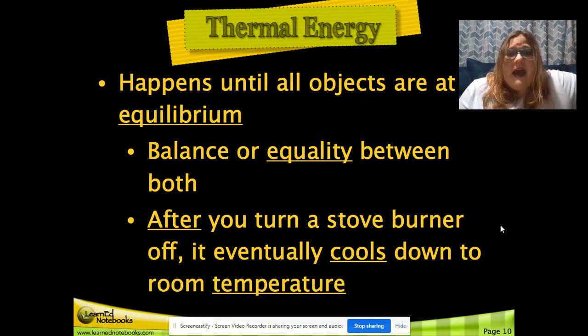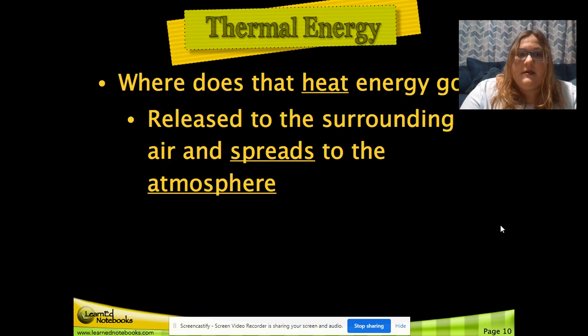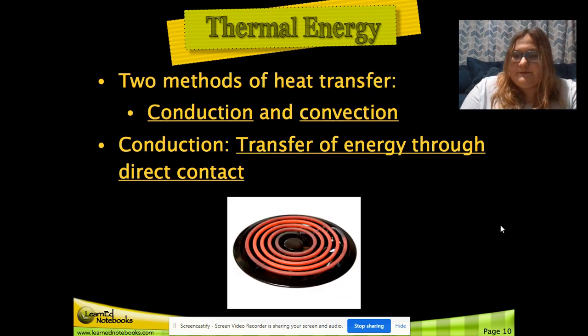After you turn a stove burner off, it eventually cools down to room temperature. It doesn't stay warm. It's not like, oh, magic. No, it keeps giving off its heat until it's the same temperature as everything around it. Where does the heat energy go? It's released to the surrounding air, and it spreads then into the atmosphere.